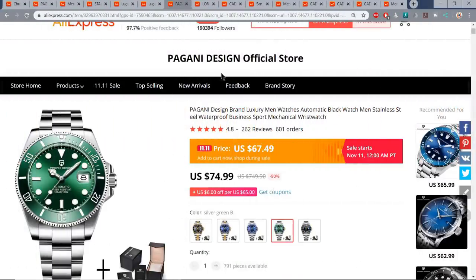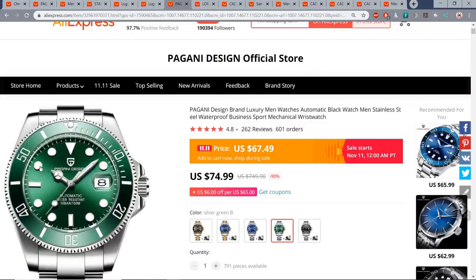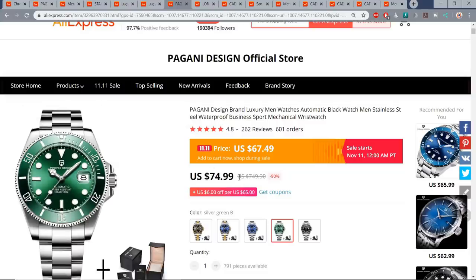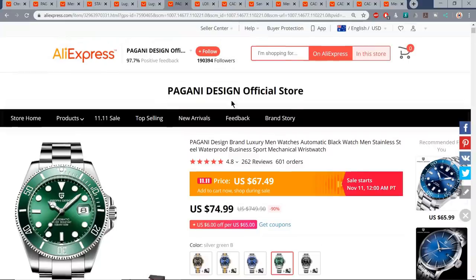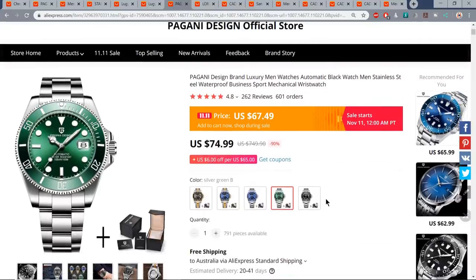At number 5, and again from the Pagani Design official store, it's the watch that almost ended this channel, their Submariner homage. A ridiculous deal at $75, an even more ridiculous deal at $67.49. Again, you may be able to find it slightly cheaper, but I got mine from the Pagani Design official store and it arrived in good time and in good shape.